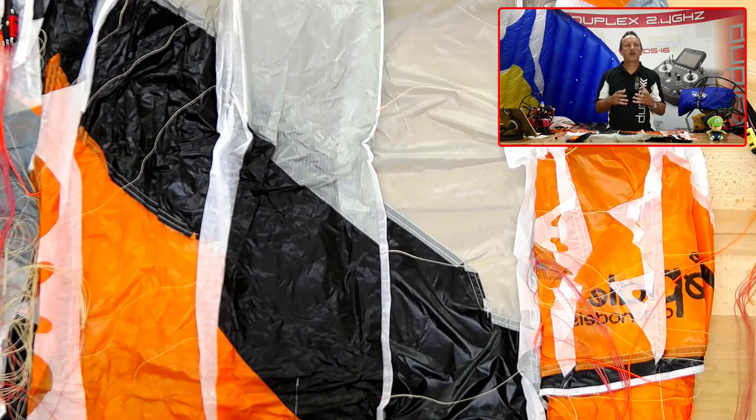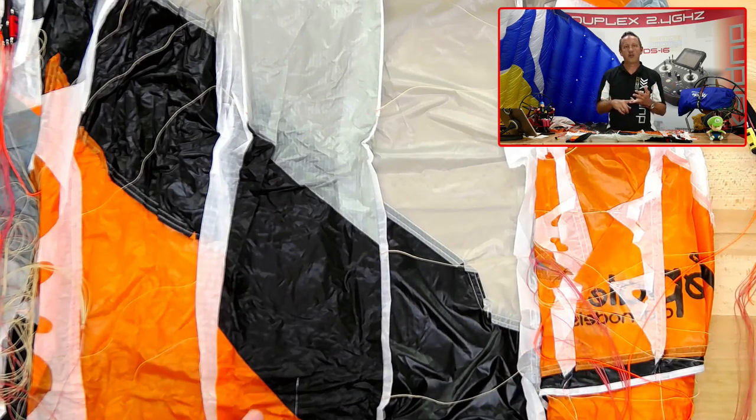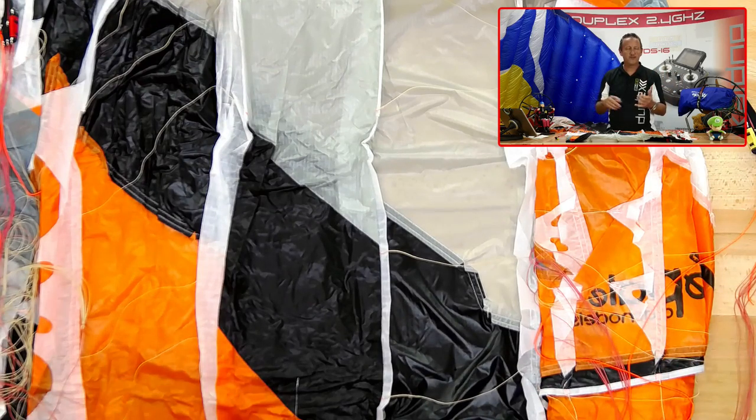A 5-meter wing requires that you, one, know how to manage the wing itself, manage the lines. You have to be able to fold it when you're finished. You have to have space for it because they do take quite a lot of space to launch and inflate. And you're not really going to know how to manage the energy of the wing.